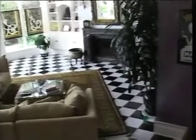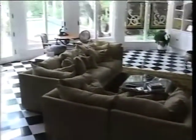This is a beautiful room. This is actually the room that made me buy this house. When I walked in and saw this room and the pool, I thought, I love this house. Could we run out and look at the pool area for just a minute? Sure, if you'd like to.